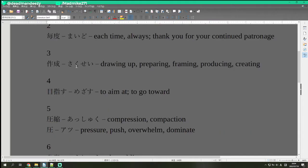Number 2 is maido. Mai on the left side is each, all, and every, and do on the right side is like a counter for time. So maido is every time or each time and always. Maido is all the time, each time, or always.